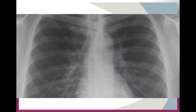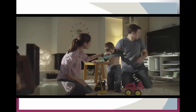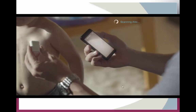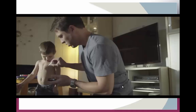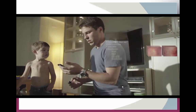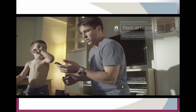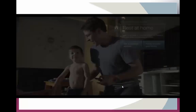Technology has given us an unprecedented window into the human body. But on a day-to-day basis, we're still in the dark about our own health. We are changing that. You okay? Do you feel okay? What if instead of fearing the worst when you notice something out of the ordinary, you could identify the condition yourself? Getting the right diagnosis would save you worry. It says it's roseola. And an unnecessary doctor's visit. Rest at home. It's okay.